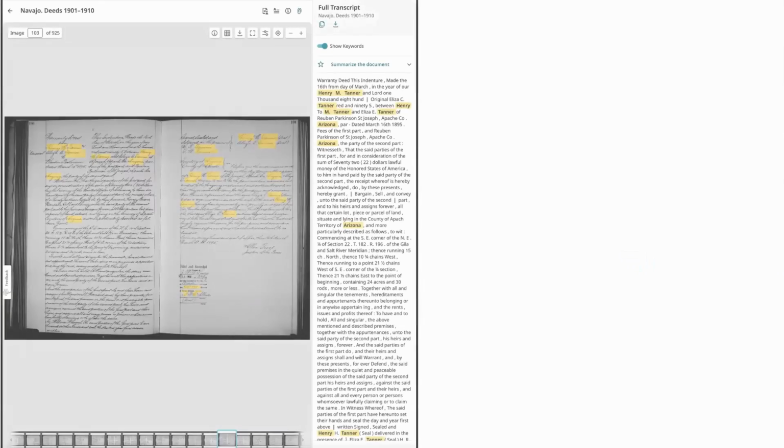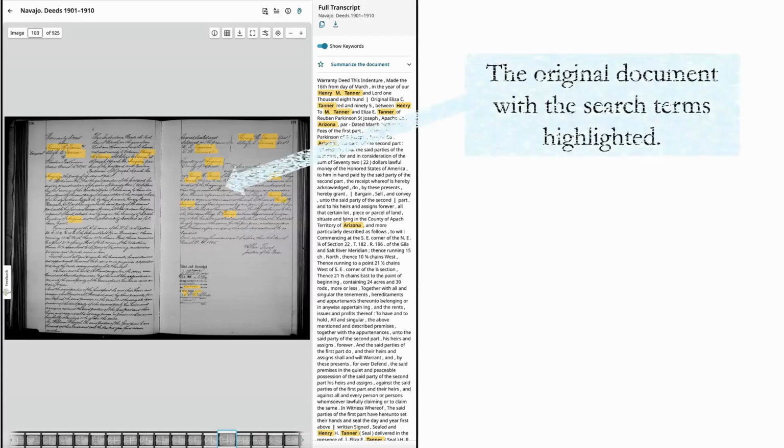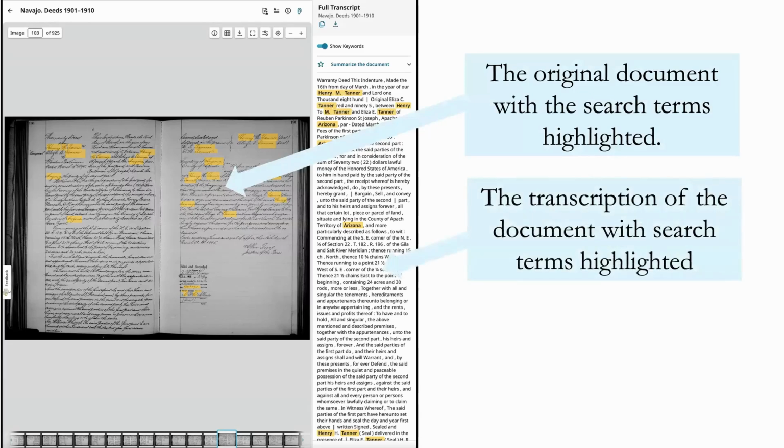And find some information. So now here's the new icons that just came out in the last little while that I noticed, and they're up there in the upper part. But first of all, we've got to know what you're looking at here on the screen. The first thing is the original document. Your search terms are highlighted, in this case in yellow. And then the transcription is also highlighted.